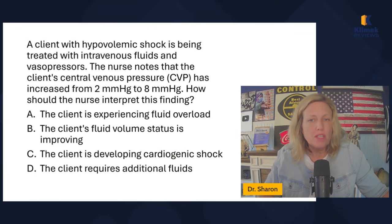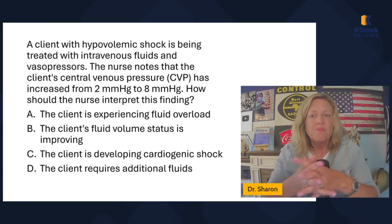A client with hypovolemic shock is being treated with IV fluids and vasopressors. And you know what vasopressors are now. The nurse notes that the client's CVP, central venous pressure, has increased from 2 to 8 millimeters of mercury. How should the nurse interpret this finding?